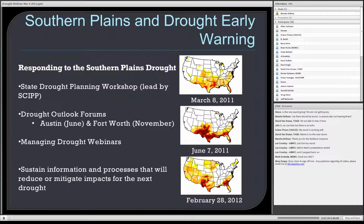What I just show here on the screen is the various states of the drought monitor, going from March 8th, 2011 all the way to last week's map. And you can see at least from March to June it changed fairly rapidly.